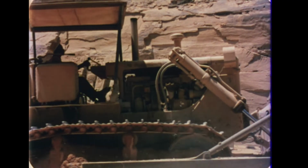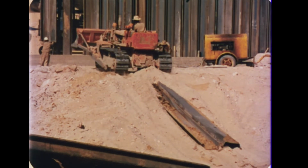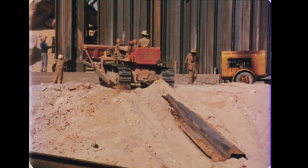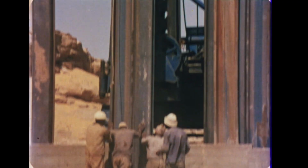Even before living quarters can be set up for the crews, work has to start on the construction of the cofferdam. First of all, a steel piling wall is erected. The crest of the cofferdam must be 80 feet above the riverbed.